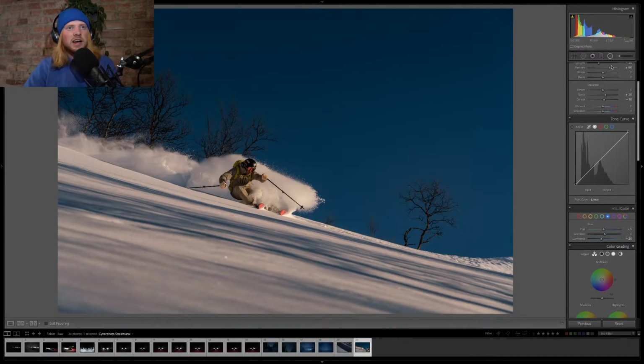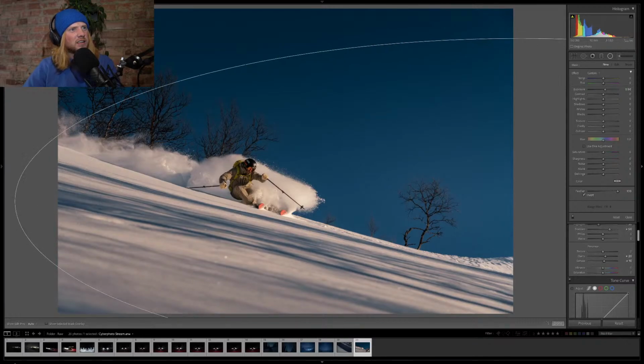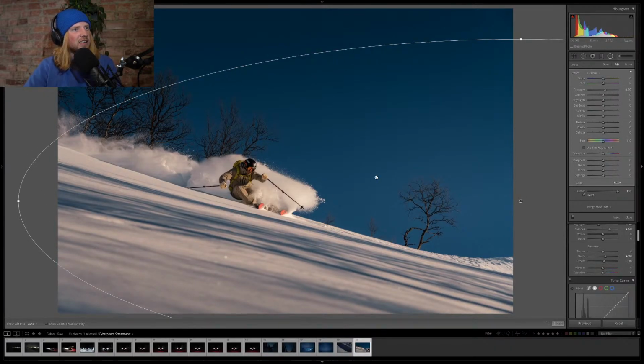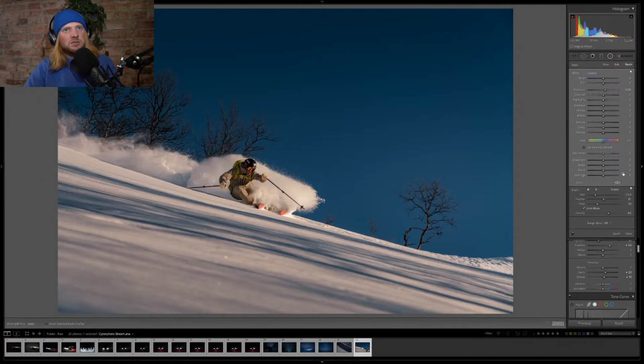We're close. I'm going to add a bit more direction to the sunlight by taking this radial filter. Going up maybe right about to here. And then let's drop a big old radial filter there and just sort of have him ski into the sun. Look at that, huh? Pretty cool. But I don't like that it's completely flat, so let's point it up towards the sky. And once again, let's see what it looks like when we brush it out of the snow underneath him. Because I think it should just affect the sky. Let's do that.